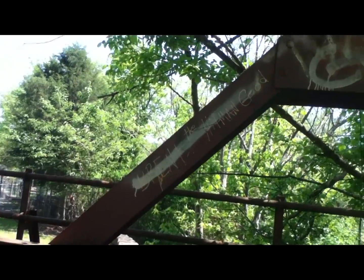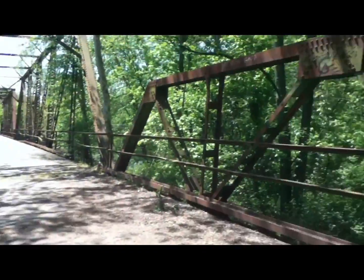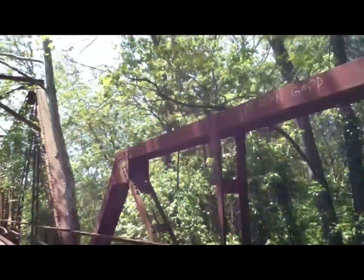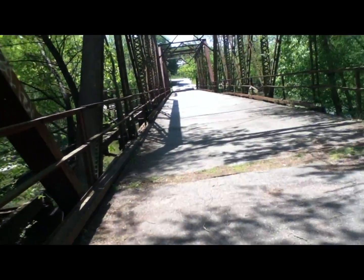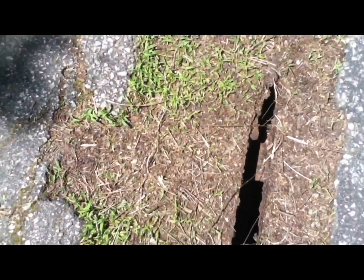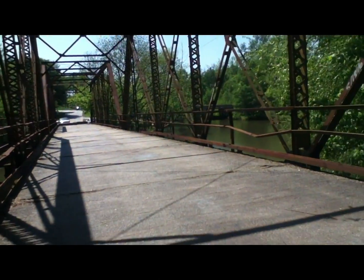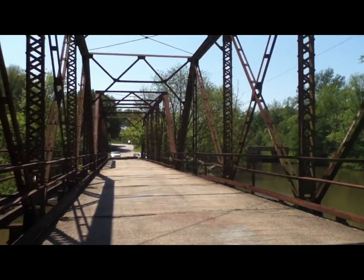As you can see, it has seen better days, but it is definitely a beautiful bridge and not a bad place for me to stop and have some lunch, I tell you. Absolutely beautiful. This reminds me a lot of the bridge that goes alongside 95 on the Lake Marion Passage, sorry.